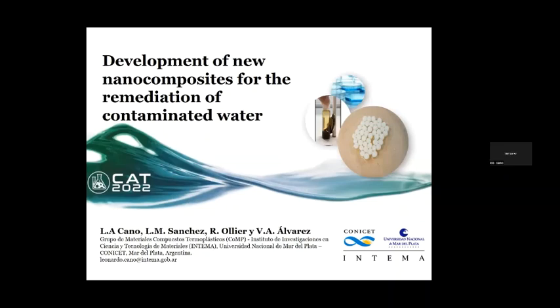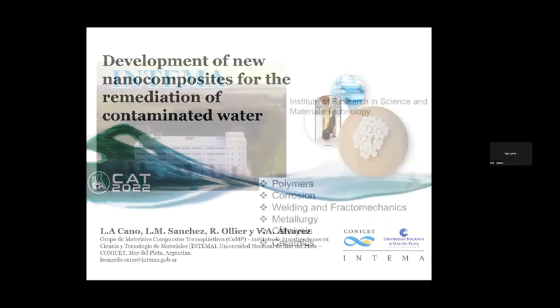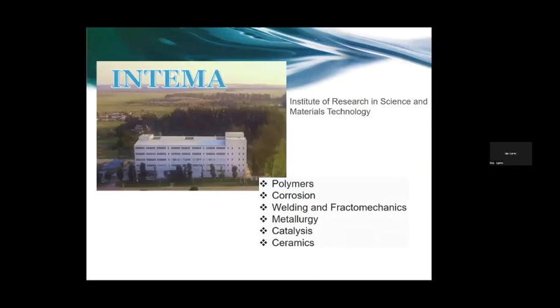Then I want to talk about the development of new nanocomposites for the remediation of contaminated water. I'm from Argentina. I'm from INTEMA, the Institute of Research in Science and Materials Technology. Here in this institute, we work in different kinds of materials like polymers. We work in corrosion, in welding and fractometry techniques, and metallurgy, catalysis, and ceramics, to mention some of them.